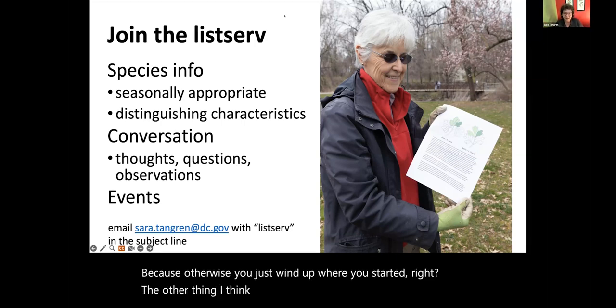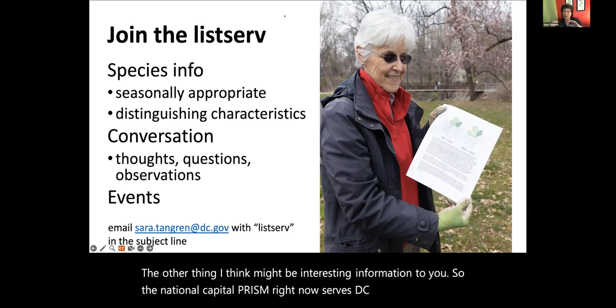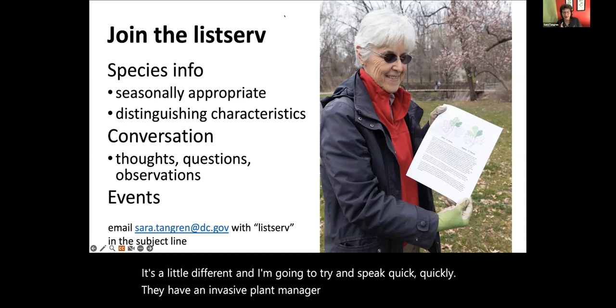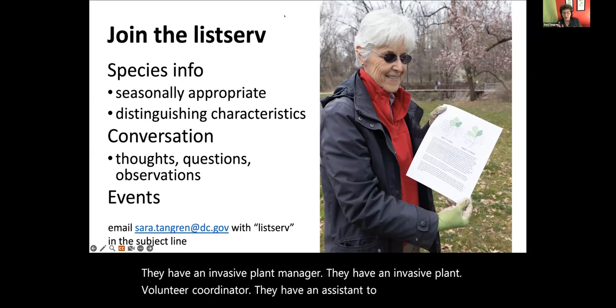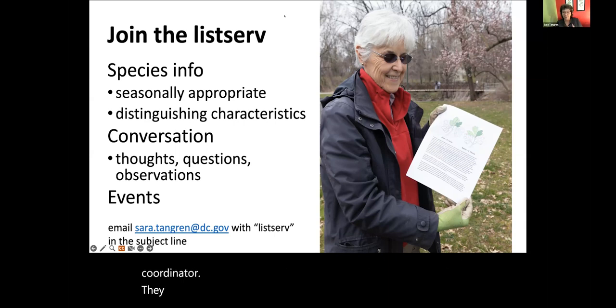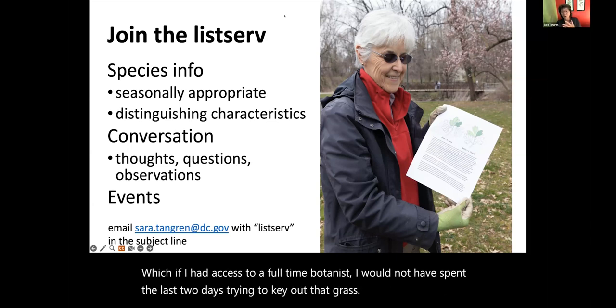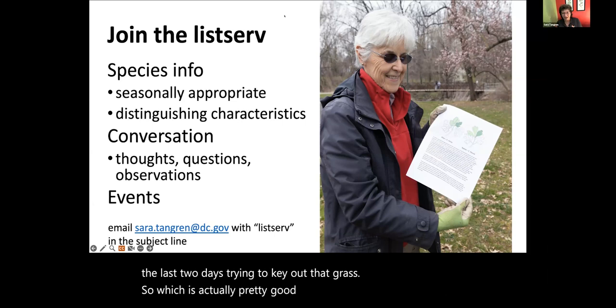The other thing I think might be interesting information to you. The National Capital PRISM right now serves DC and each adjacent county. And the counties of Fairfax and Arlington are a little different, and I'm going to try and speak quickly. They have an invasive plant manager. They have an invasive plant volunteer coordinator. They have an assistant to the volunteer coordinator. They have a person who does what I do, only for the county. And one of them has a full-time botanist, which if I had access to a full-time botanist, I would not have spent the last 2 days trying to key out that grass. So, which is actually pretty good, but not as good as a botanist.